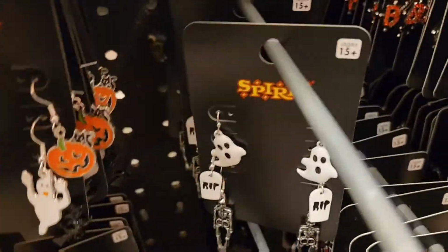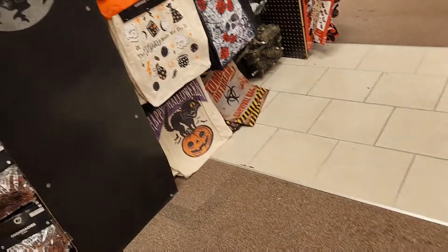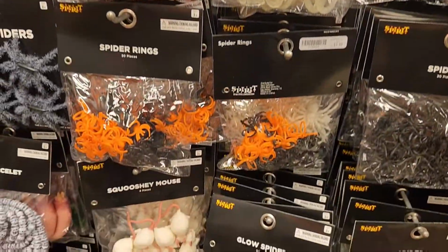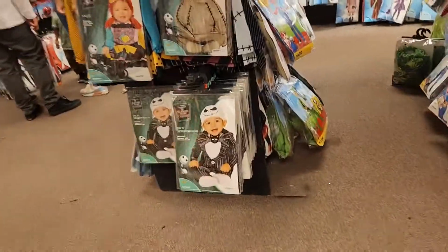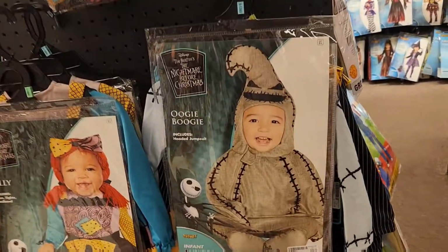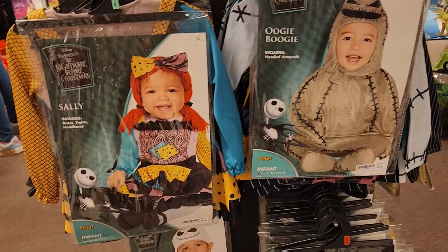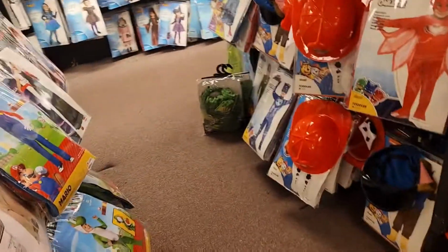They had these adorable R.I.P. ghost earrings that made me wish I had my ears pierced, but I don't. And then they also had these little trick-or-treat fillers for bags that had little rings and things like that. And then heading on over this way, we come into the baby costume section. This Oogie Boogie is just too cute. They had a little Sally to go with it as well.